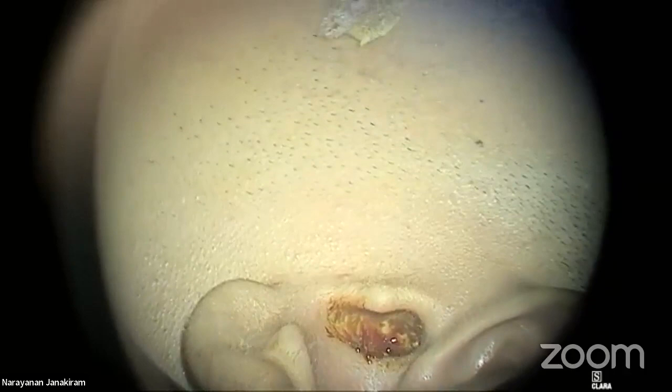So, dear friends, I'm going to start the live surgery. This is being done under GA, general anesthesia, because the patient requested general. Usually, I do all my ear cases under local anesthesia. And this is being done under GA. Now, I'm going to start the case now.